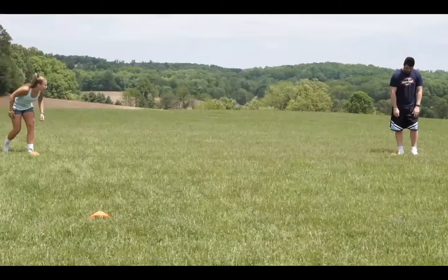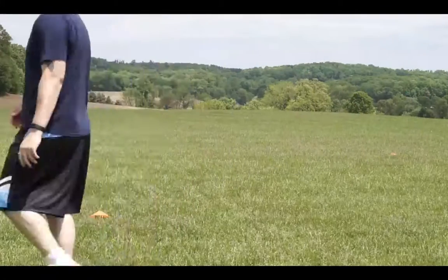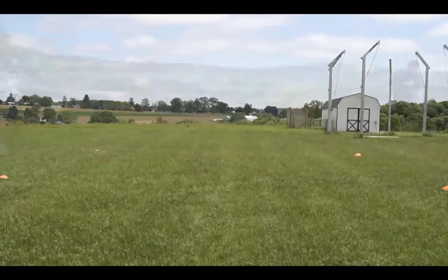Something to know too, you can still take a charge in this drill. So we're lined up opposite. I'm watching those hips, ready, trying to make contact. Really having to use my legs because he's strong and bigger than me. I've got to try to drive him out. Watch, drive out.